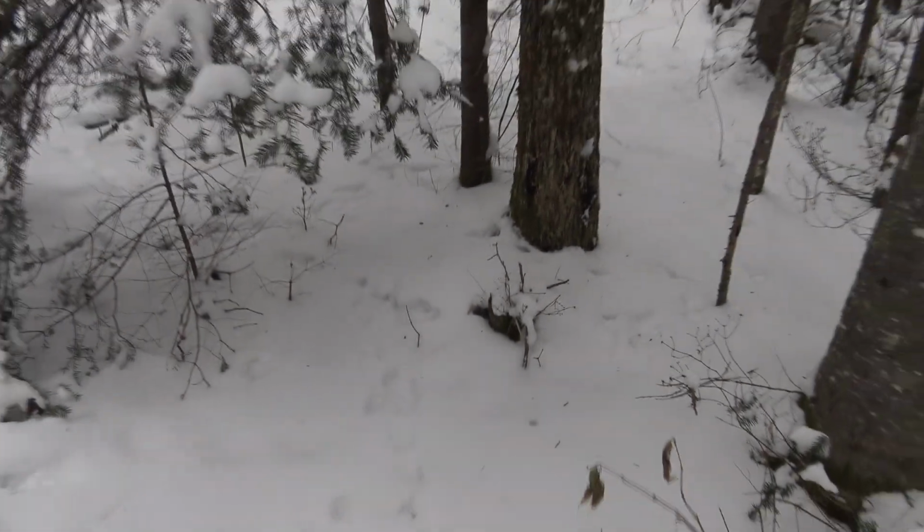So it is Christmas break, taking the kids out for a hike. A little Christmas hike. Yep, those are more rabbit tracks. They're nibbling some of these twigs, I think. Squirrel tracks too.